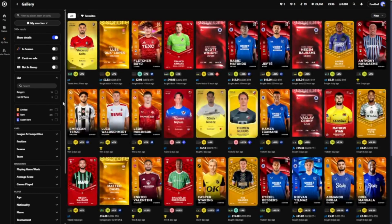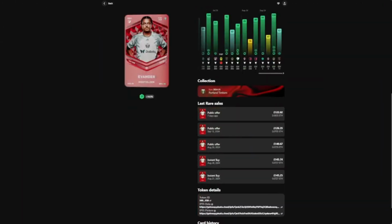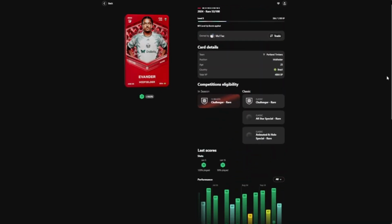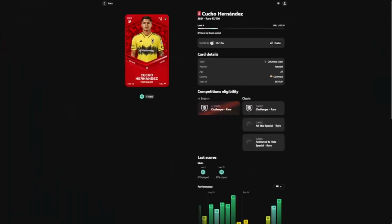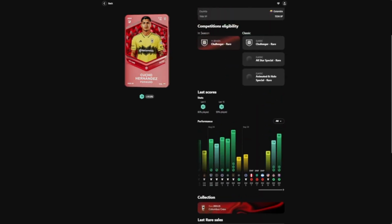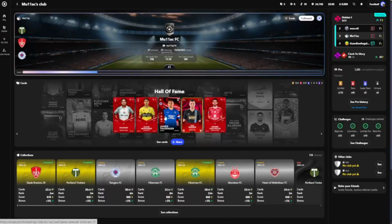Evander. Oh wait, sorry, go back. That's his Hall of Fame. Evander, Chucho, James Tavernier, Kai Wagner, and Lise Malou. Evander was traded 3 months ago. Owning that card is just serious business. Chucho won 4 months ago, maybe 5, for a couple £100, and you're basically laughing. That card is just delicious.